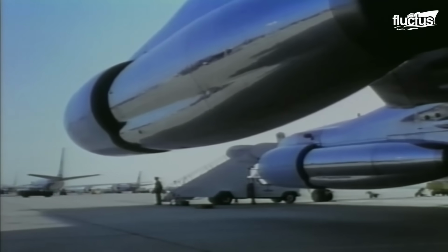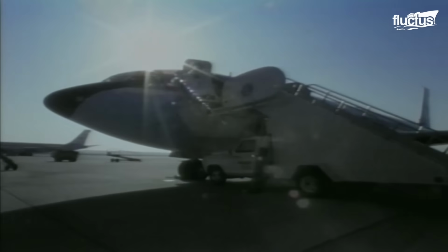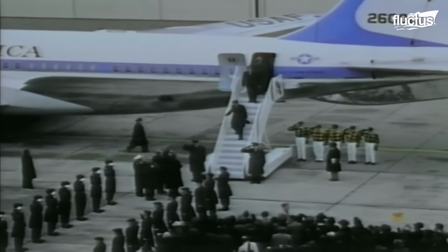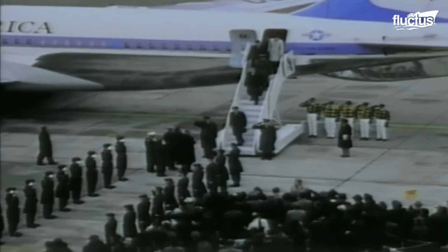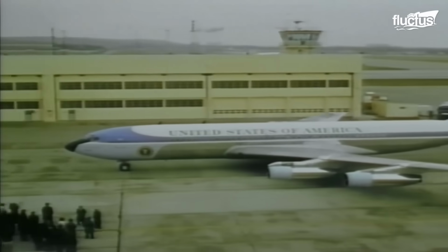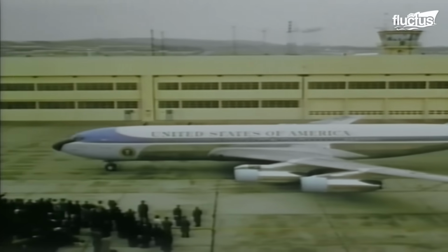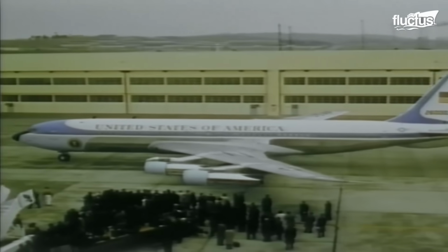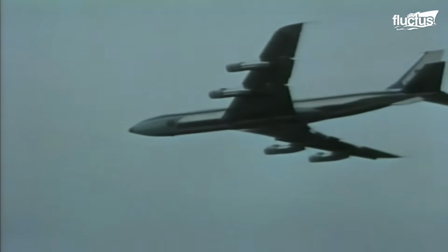Post-war developments brought the use of jet engines, replacing piston-powered engines, with the Columbine 3 being the last presidential plane with that technology. With the arrival of jet airliners, Boeing became one of the main suppliers of presidential aircraft from the 1960s to the present. These planes started to receive the term SAM, or Special Air Mission, when the president was not in the airplane.